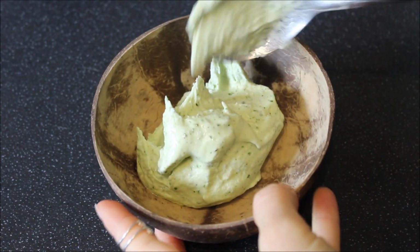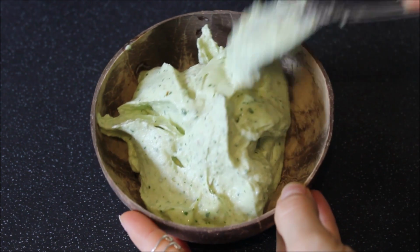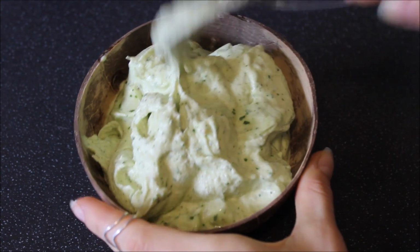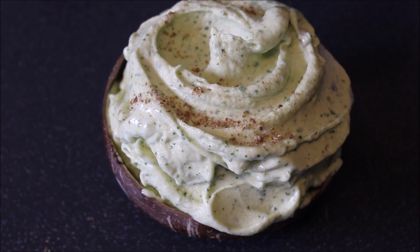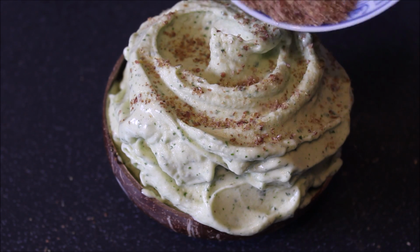And what a shocker, I actually decided to use a bowl instead of a large mug. I piled all my ice cream into this wooden bowl. And for my toppings, I added some ground flax seeds and then some frozen raspberries.